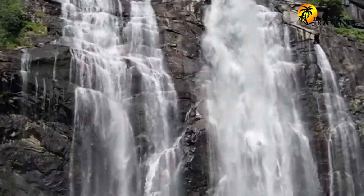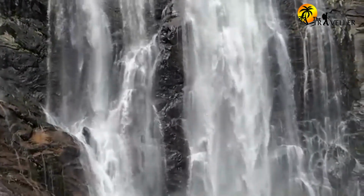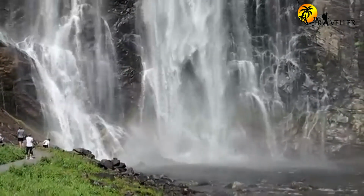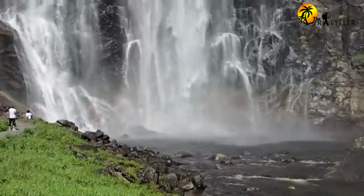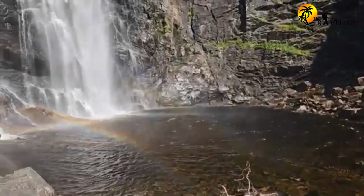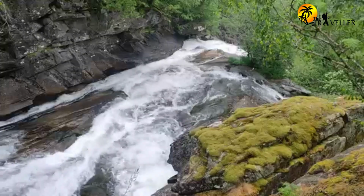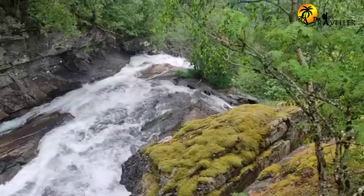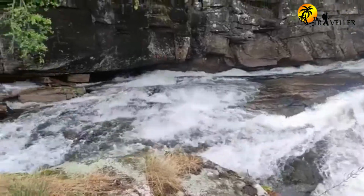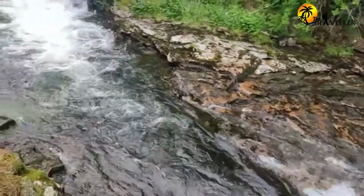One thing I really admire about Norway, and Skjervsfossen is a perfect example, is how they balance tourism with nature conservation. The area is developed enough to be visitor-friendly but still retains its wild, untouched feel. You won't find noisy crowds or large commercial shops here. Instead, it's peaceful, clean, and respectful of the environment. This makes your visit feel authentic and refreshing, especially if you come early in the morning or late in the evening when the crowds are smallest.